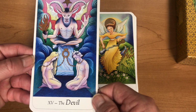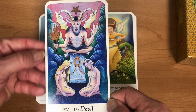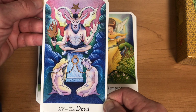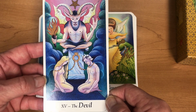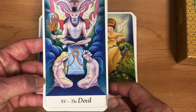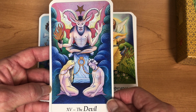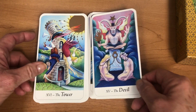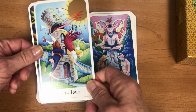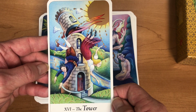Here we have the Devil, very traditional Rider-Waite image. Got the upside down pentagram. The people who are very loosely bound, they could easily slip their binds if they so desired. Here we have the Tower. Very cool.